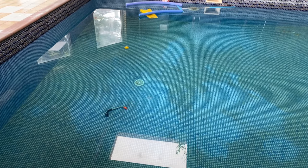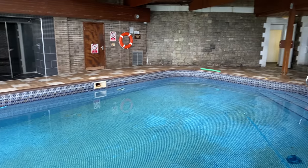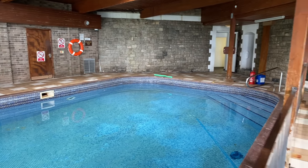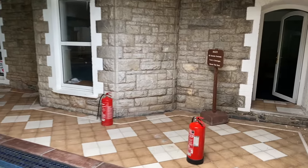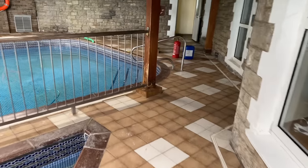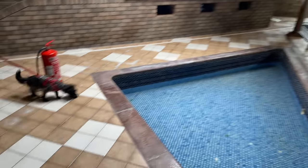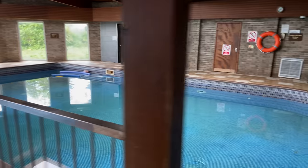Oh my God, this is so cool. What a beautiful little place, isn't it? It's really, really nice. Oh, the floor's quite slippery, actually. Lily, what are you doing? You're definitely not going for a swim. 100% no.